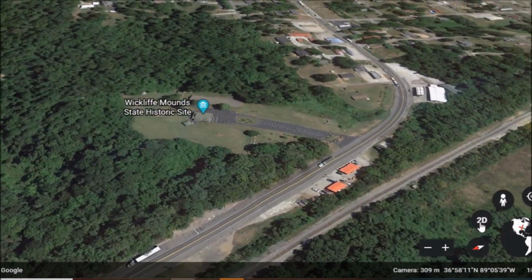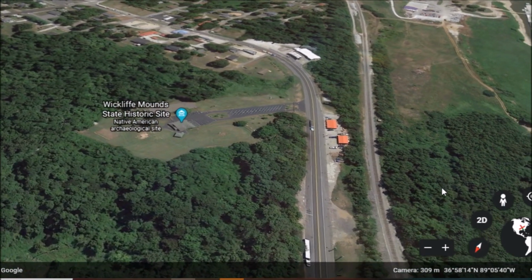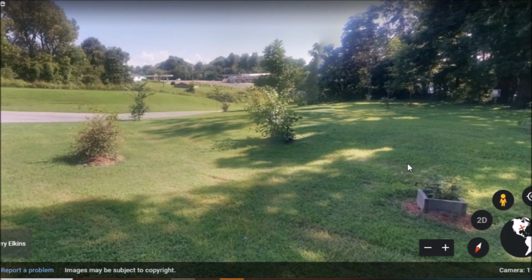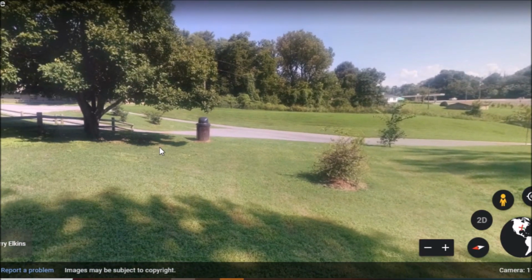But here, as we swing around, you notice this is up on a little perch. This is one of the highest areas around here, I guess. Good overview of the whole area. Let's go down and take a look. People researching here have been over here for 100 years. The site has been altered, but you get the idea of the mounds here.